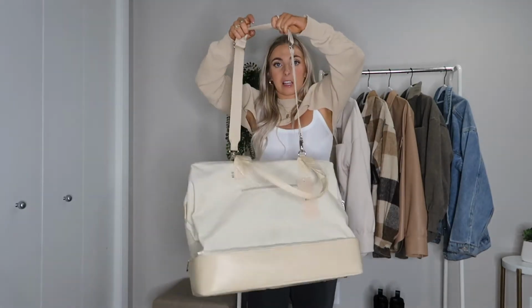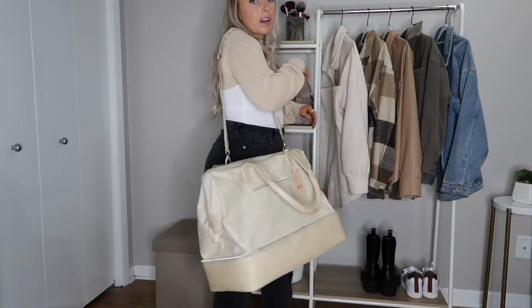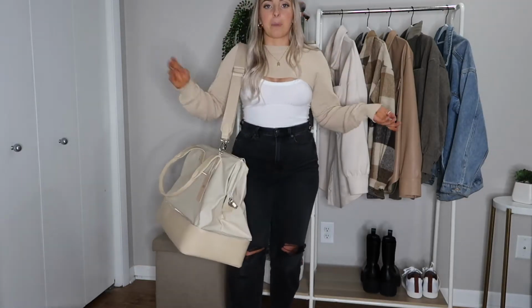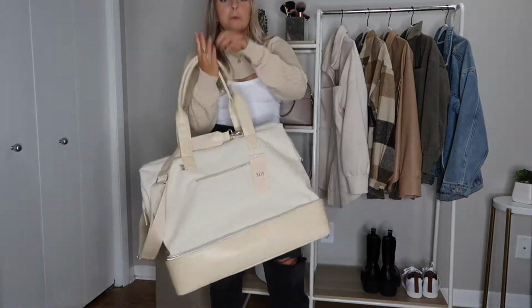But here is the long adjustable strap and you can wear it like this. This is what it would look like. I just don't know if I would use a long one because if it's this big, it's already kind of close to the floor. You know, it's by my knees. I feel like I'd want it more up on my shoulders. I feel like that would be more comfortable.